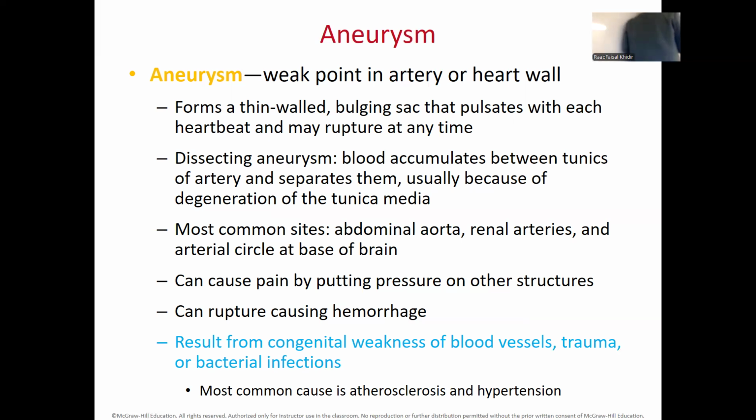Then after a while, what's going to happen to the aneurysm? It's going to rupture and blood is going to leak out. And that's an example of what kind of hemorrhage? Internal hemorrhage or external hemorrhage? That's an internal hemorrhage because the blood vessel is inside your brain, inside your body. And then it ruptured and blood is leaking internally. So does everybody understand what an aneurysm is? Okay. It's a weak point in an artery or a heart wall, and it forms a thick-walled, bulging sac that pulsates with each heartbeat.